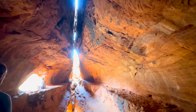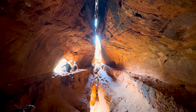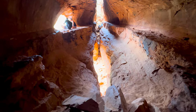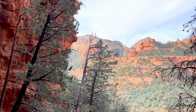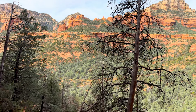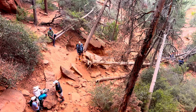To get into the cave, you will have to climb up this small opening, but the views, I think, are well worth it.